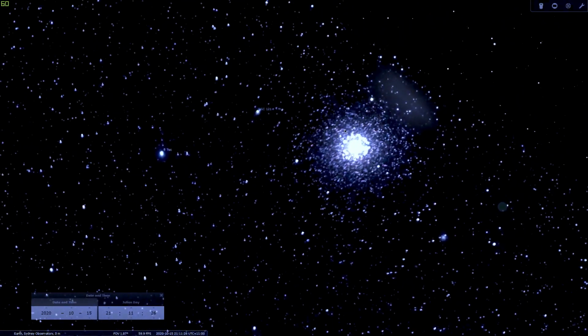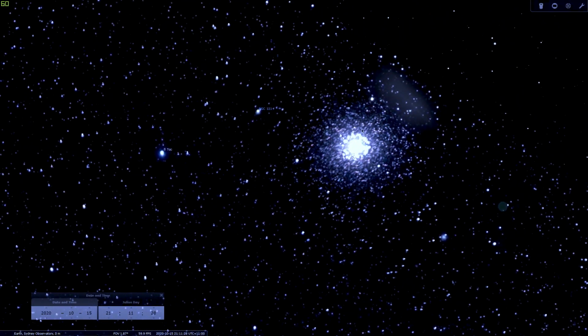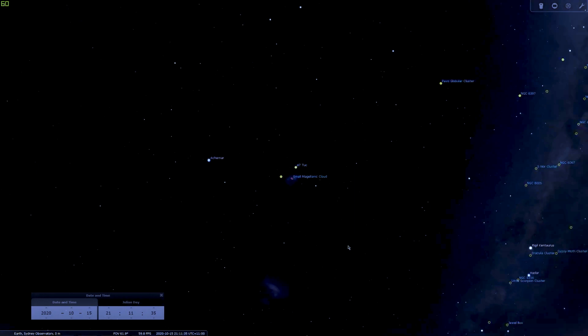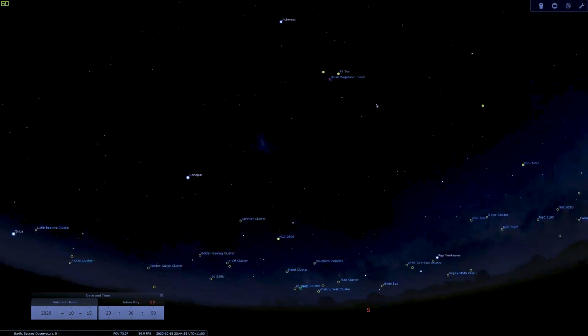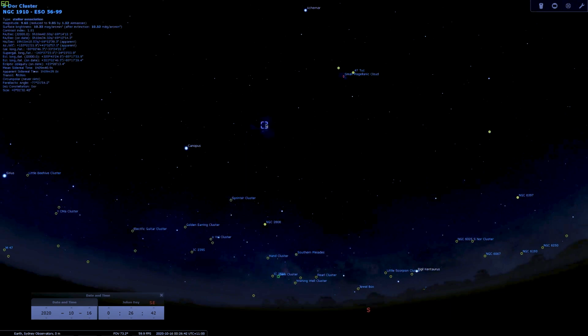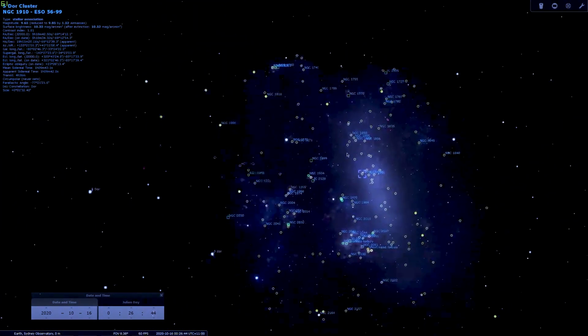And 47 Tucanae is also a great object if you want to really take an image of just thousands and thousands and thousands of stars. As the night moves on a bit more, we can see that the Large Magellanic Cloud here is rising with the Tarantula Nebula inside it.